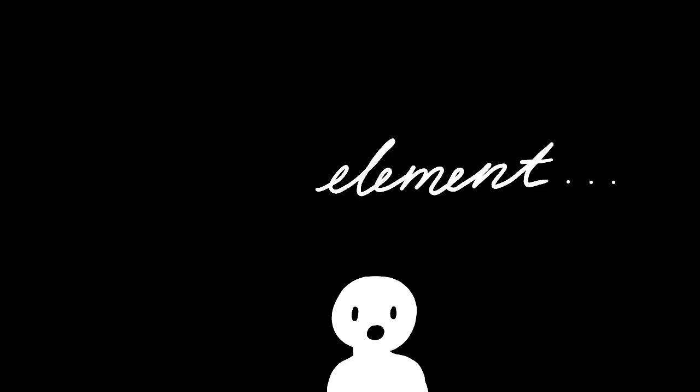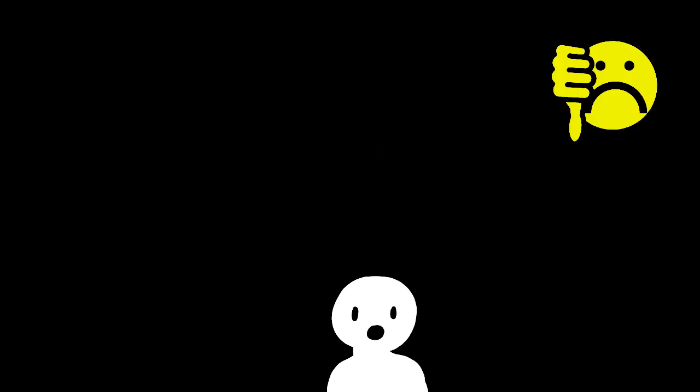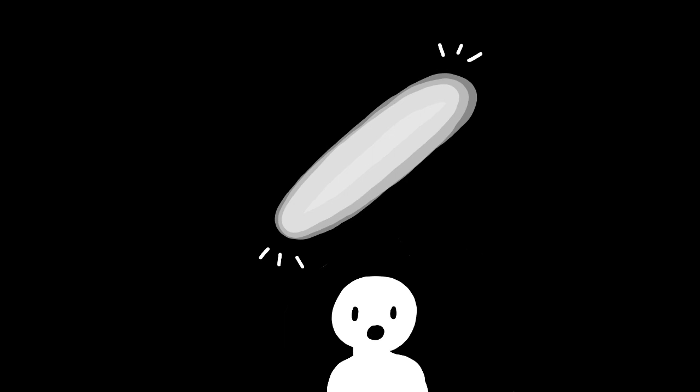Imagine an element that is a bad conductor of electricity and heat, and that has a very generic silvery metal appearance in its solid form. That doesn't sound very interesting at all.